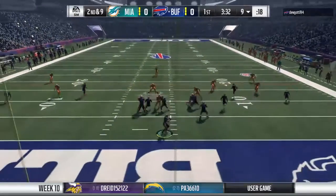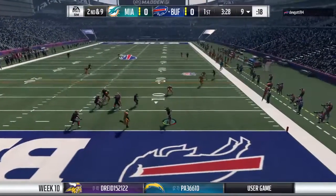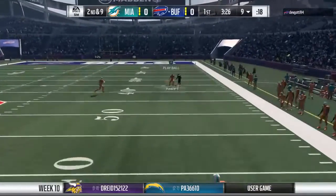Come on, let's go. On 2nd down, Taylor. Flush to his right. Now he'll let it go deep right side.